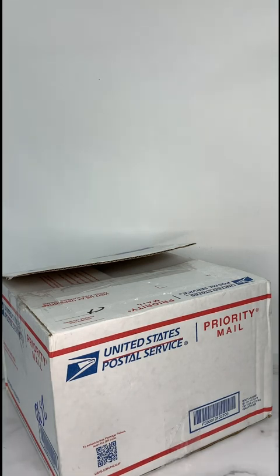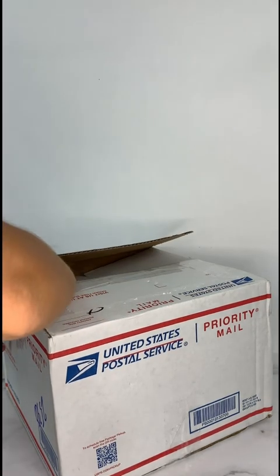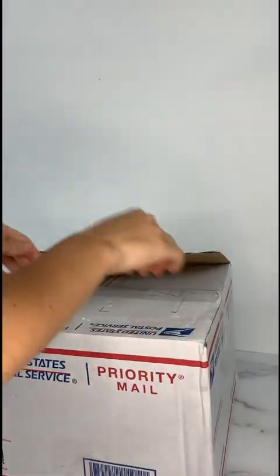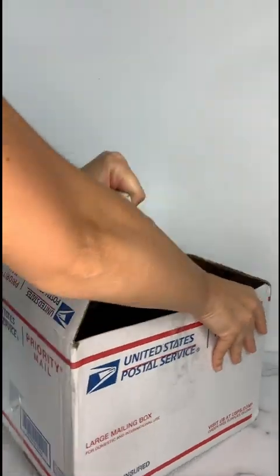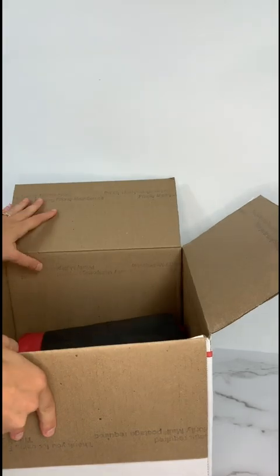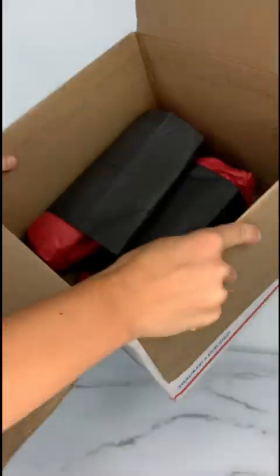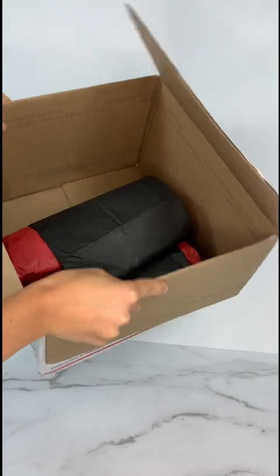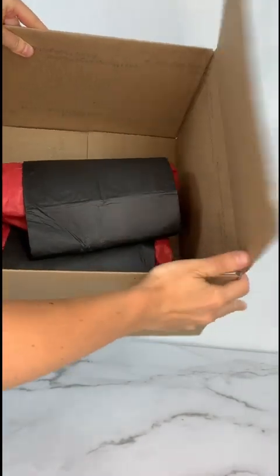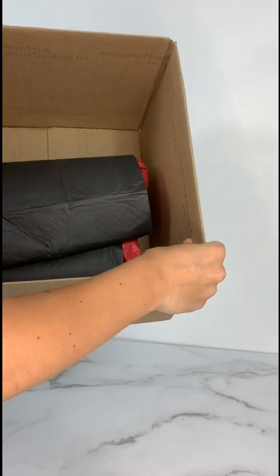I have no idea what things look like. I think I know the shoe that I got, but we'll find out. I've just cut the tape to make it easier on me here. All right, so I can see that they use this large mailing box, and you can see things are just kind of shaken in there. I mean, they did a good job. They tried to pack things well.